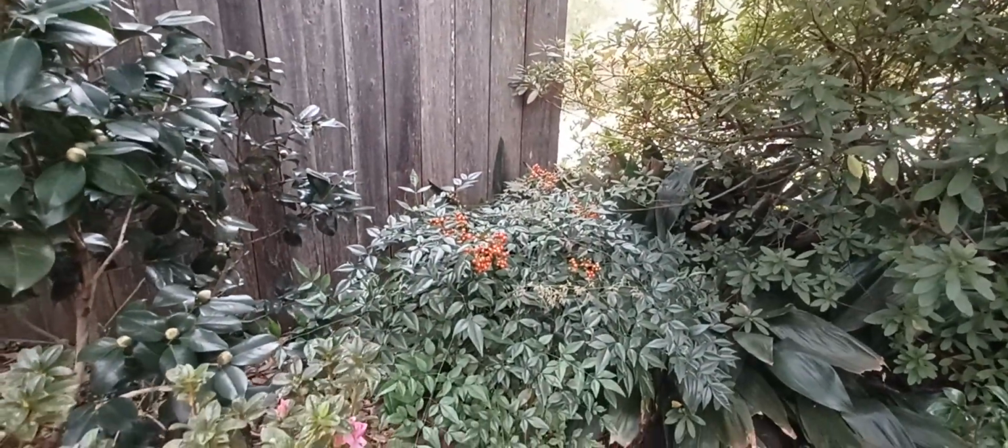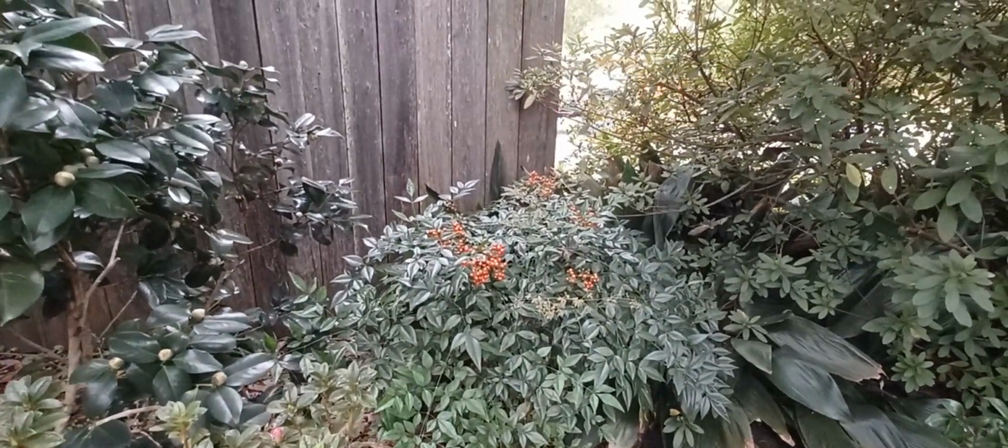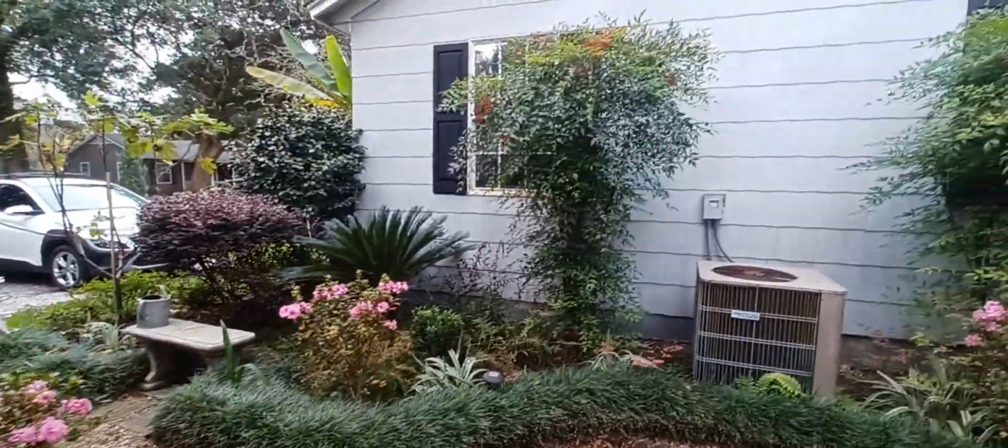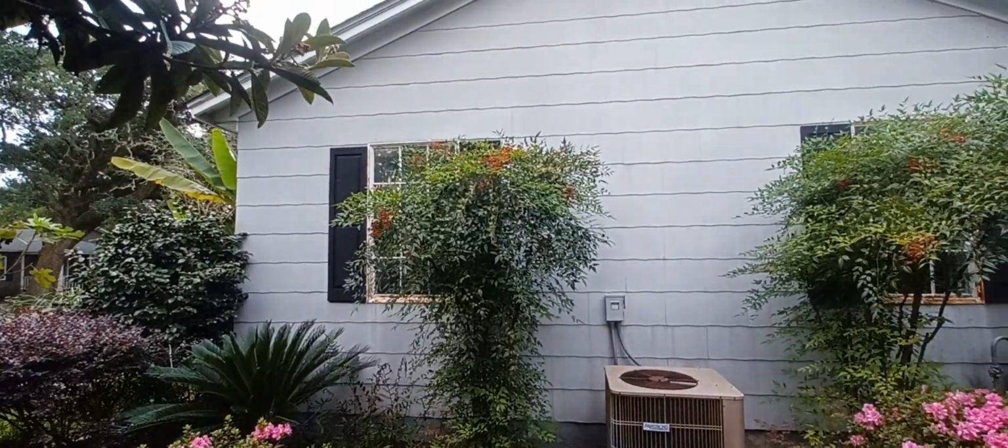Also, the seeds or fruit of the Nandina are turning orange just in time for Christmas.